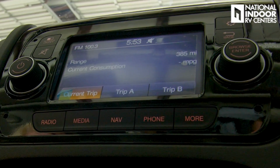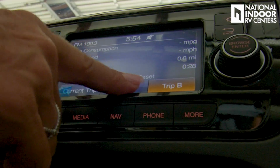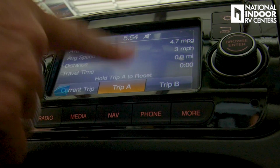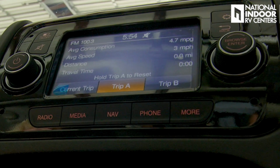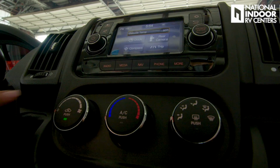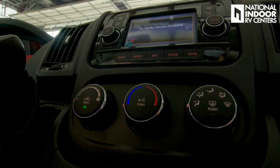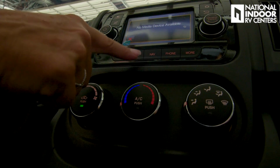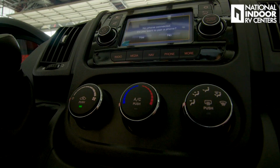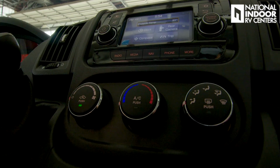And then your trip. So your current trip, trip A, trip B. If you want to reset that, you just simply hold and it will zero it out, and you can start over. Here you can scroll or browse the radio, and you've got your radio down here. Your media, there's no device connected right now or available. Your navigation, your phone, you can pair it, yes or no, and then more gets to all the options that I just showed you.